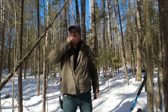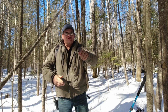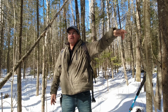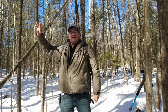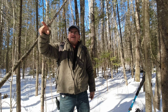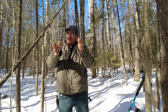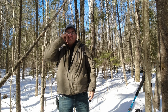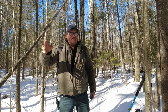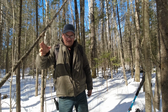Hey guys, so I found something on Google Maps. I know there's a camp to my right, maybe a kilometer or so, and there's nothing to my left. But when I was looking on Google Maps, I noticed there's like an opening, or it looked like there was a building there. So about a week ago, I went out and took a look. So I figured, maybe I'll bring you guys along and check this old place out.